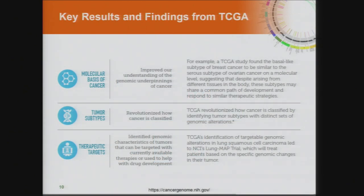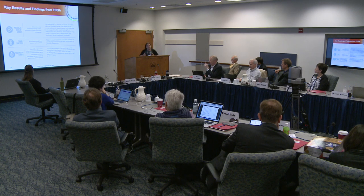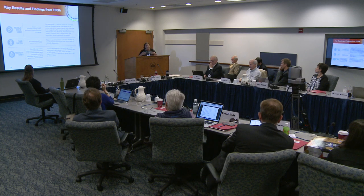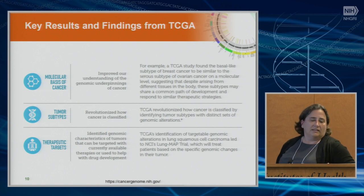Key results and findings that have come from these papers, I'm not going to summarize 28 papers' worth, but we categorized them into 3 different areas. One is a profound understanding of the molecular basis of cancer, the genomic underpinnings of cancer. What are the significantly mutated genes? What patterns of expression do we see? What pathways are heavily involved in different cancers? An interesting finding in head and neck was a difference between the genomic profile in people who have HPV versus not, how that viral cause of the cancer leads to a completely different molecular profile when you look across all the different types.